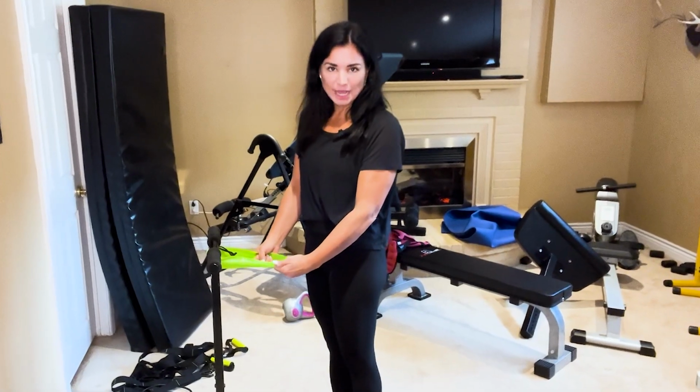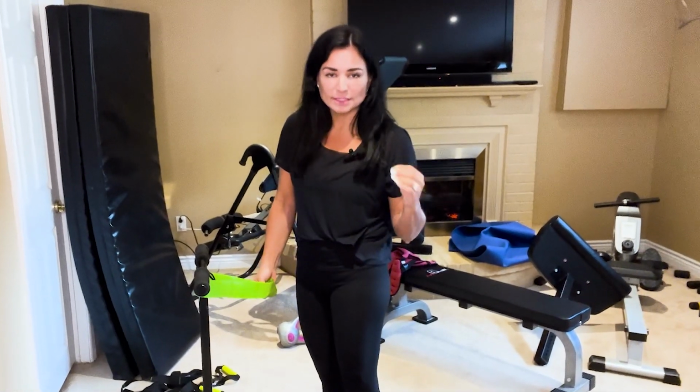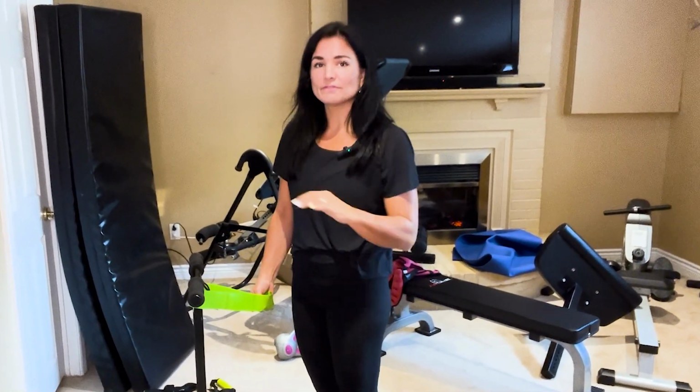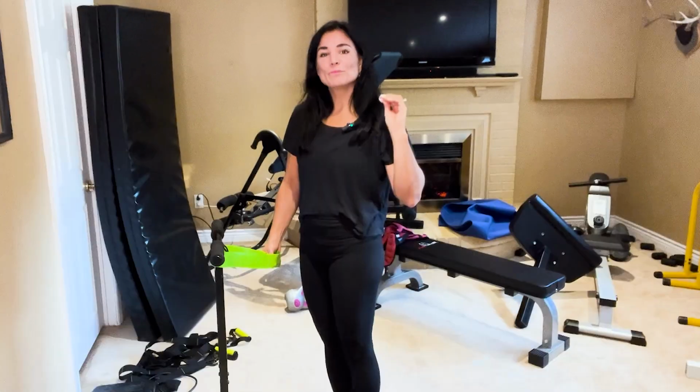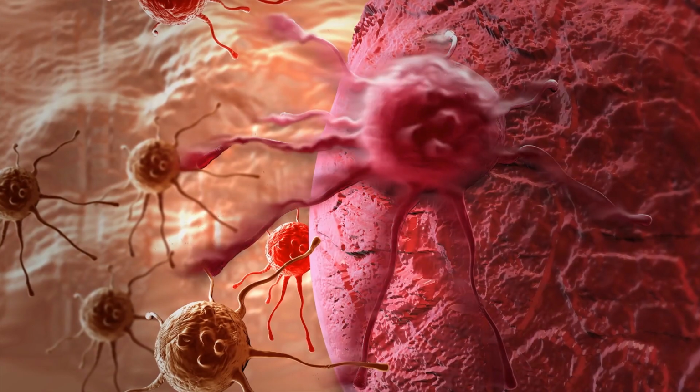See, when we're exercising and increasing muscle mass, we increase the amount of myokines into our system. And these myokines have a direct tumor suppressing effect. The more muscle mass you have and the more myokine production, you are actively fighting cancer cells.